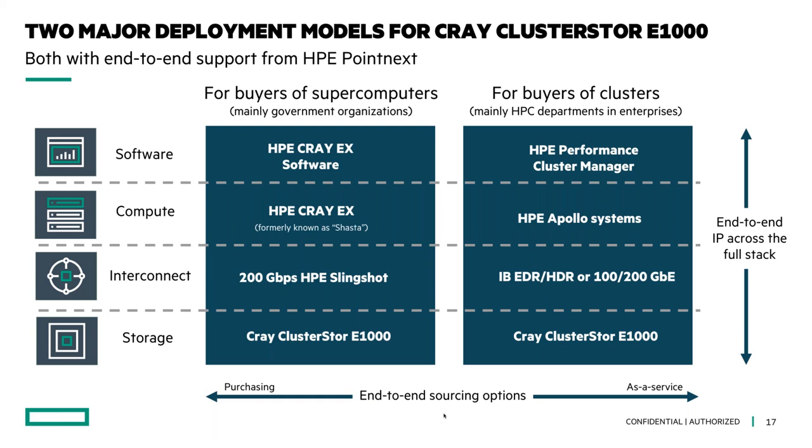On the left, you see the technology stack we have for this type of buyer segment. And on the right, you see the HPE end-to-end solution for customers who say, I want standard rack servers that fit into standard racks, where I can choose my Linux operating system and my interconnect and so on. With the acquisition of Cray, Hewlett Packard Enterprise can now offer end-to-end intellectual property across the full stack, including end-to-end support for the full stack, which I think is really important if you have really challenging, hard problems.